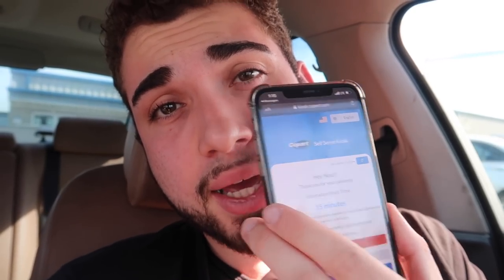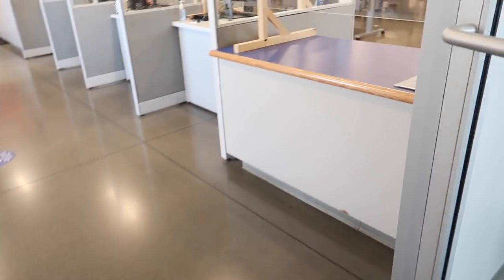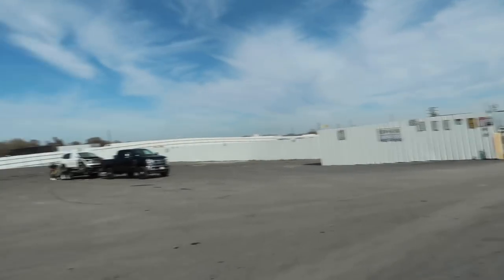Guys, this Copart waiting game, it's no joke. Literally been here for 10 minutes and then it went up to 15 minutes. So I don't know how long we're gonna be here, but just hold on tight. All right, guys, so we got our packet. They are getting the truck out right now.